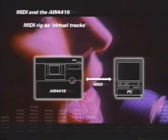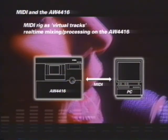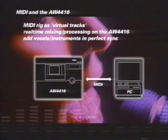Other possibilities are to think of your MIDI rig as even more virtual tracks with real-time mixing and processing on the AW4416. Then add vocals, acoustic instruments, or other digital audio on the AW4416 recorder, all in perfect sync with your MIDI tracks. Or record your MIDI tracks into the AW4416 and free up your tone generators for more passes and even more music making power.